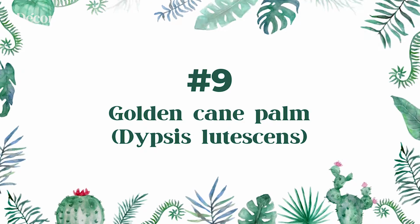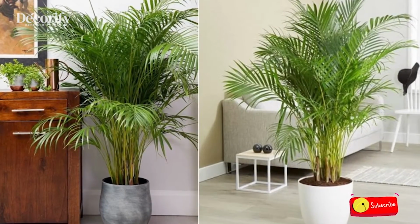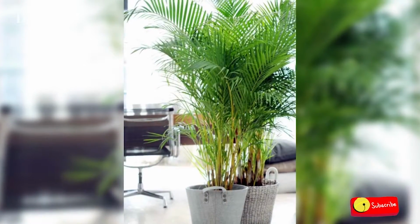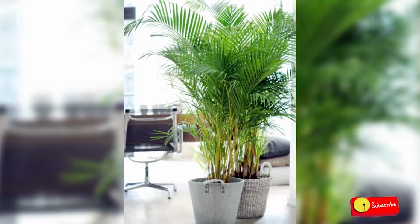Number 9. Golden cane palm, Dypsis lutescens. This clumping palm is a great choice. It's lush and undemanding, although drying winds and hot sun can burn leaf tips.